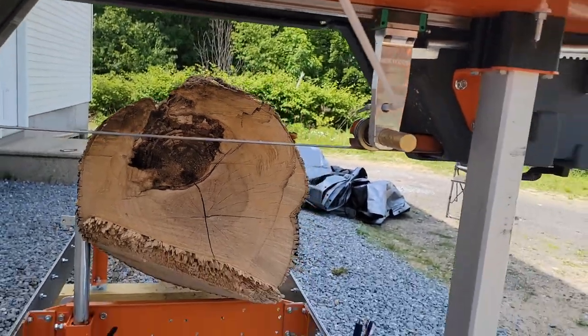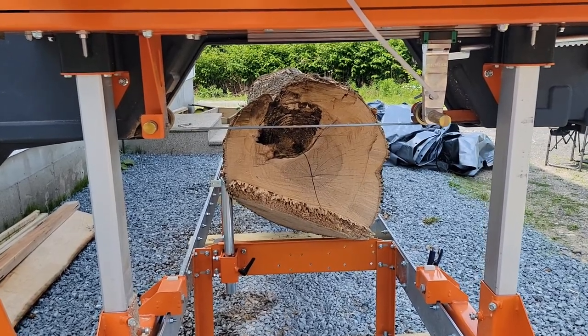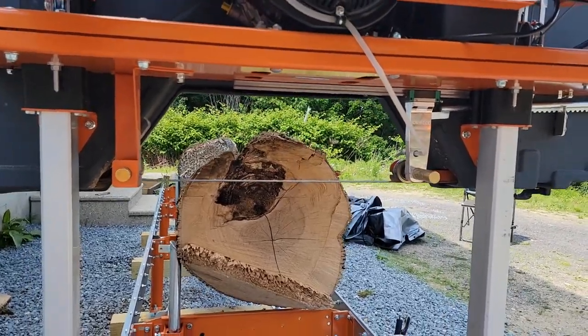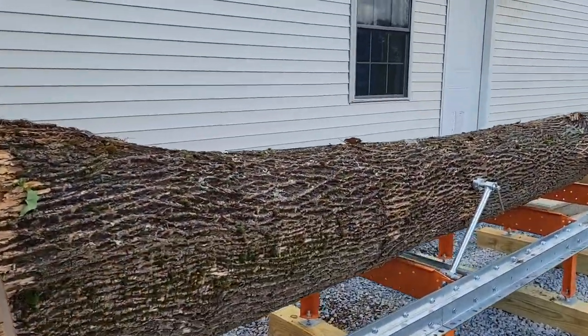So a lot of the ash in our area up here in New England has ash borers. And I'm guessing that what we're seeing here at the end of this board is caused by them. I don't actually know for a fact. So we'll see how much, if there is any damage, hopefully not too bad, throughout this whole tree.